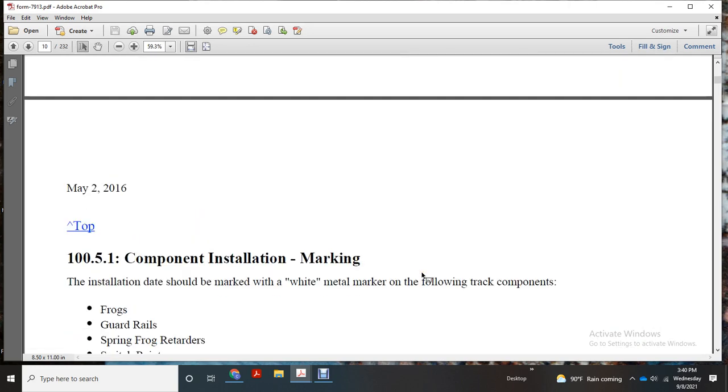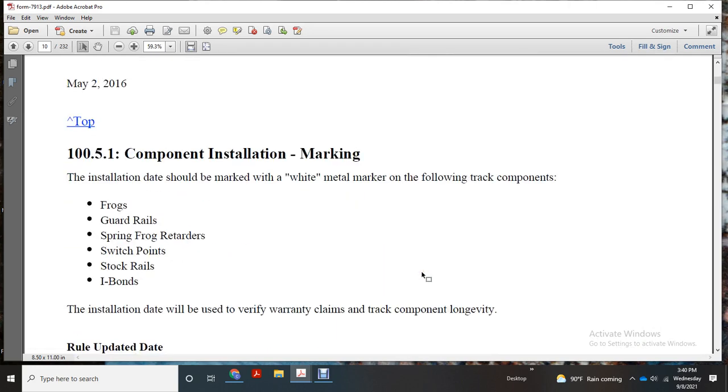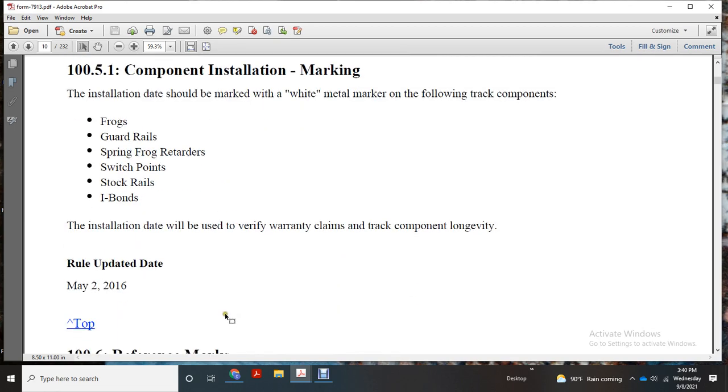105 Component installation. 105.1 Component installation mark with the installation date should be made with a white metal marker on the following track components: frog, guardrails, spring frog, retarders, switch points, stock rails, I-bonds. Installation due to the issue with the verified warrant claims track component longevity.